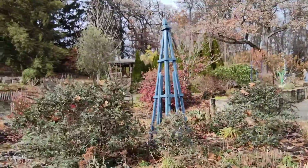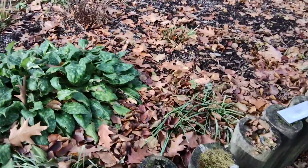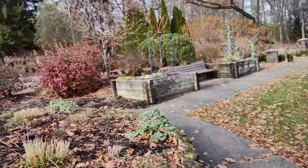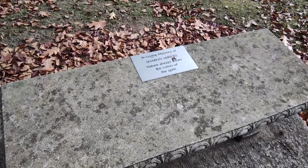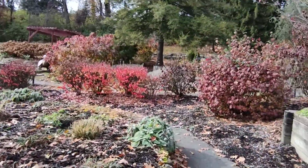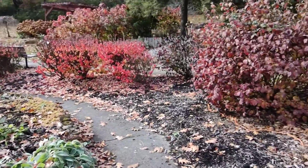And they have taken some things down. Normally this wooden arch here has plates and stuff on it for the sense of sight. It gives you stuff to look at, but they've taken it down because the weather's getting bad. Here's just a nice cement bench. Everything's in memory of somebody who's probably passed or contributed to this park. You've got all kinds of different paths you can take to walk.